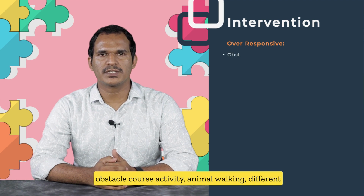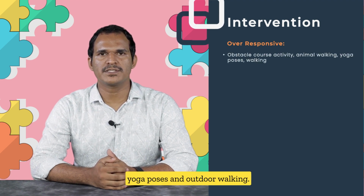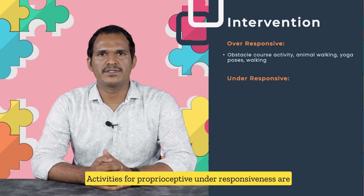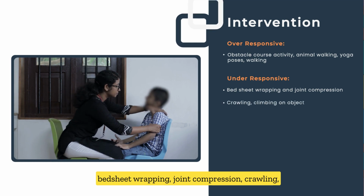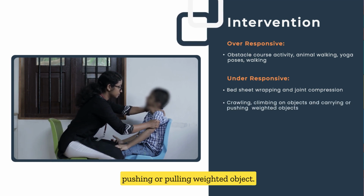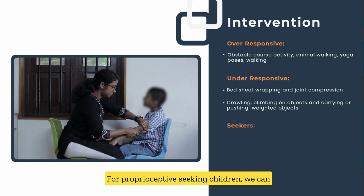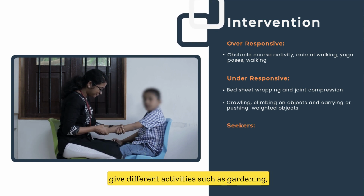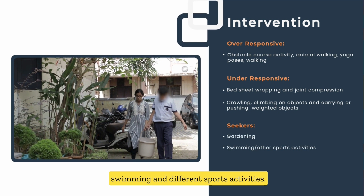Activities for proprioceptive over-responsiveness are obstacle course activity, animal walking, different yoga poses and outdoor walking. Activities for proprioceptive under-responsiveness are bedsheet wrapping, joint compression, crawling, pushing or pulling weighted objects. For proprioceptive seeking children, we can give different activities such as gardening, swimming and different sports activities.